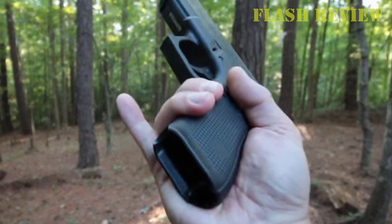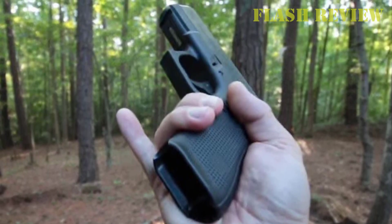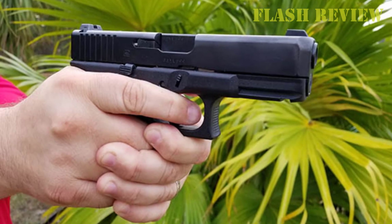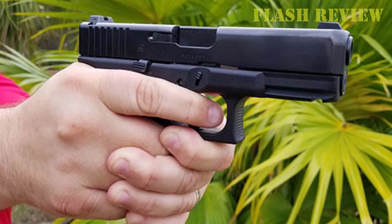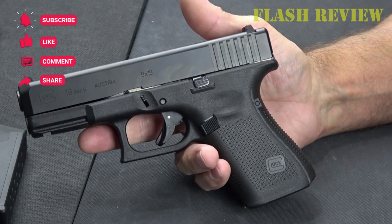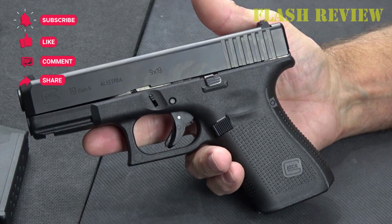The grip angle on the Glock 19 Gen 5 helps in defensive encounters. While it lacks comfort, it makes up for it by providing plenty of leverage. You can place pressure on the front and back straps for better control while shooting. The bottom of the grip has a blocky feel, but the rounded top prevents discomfort.